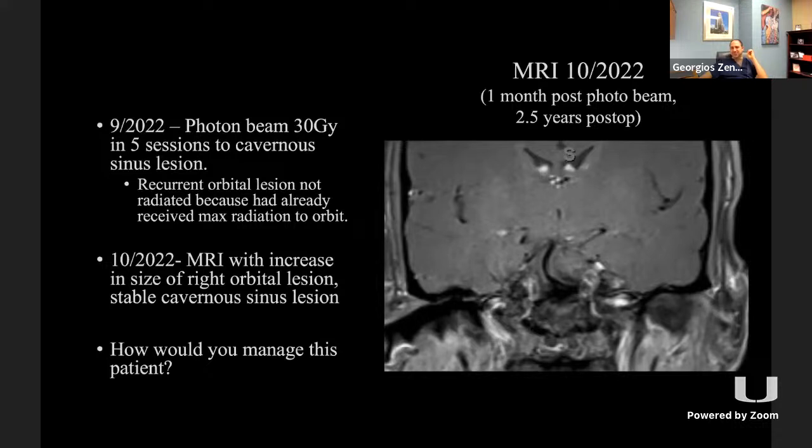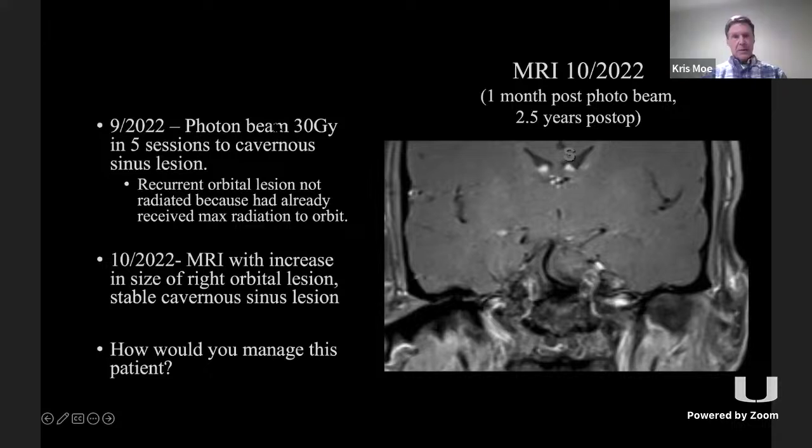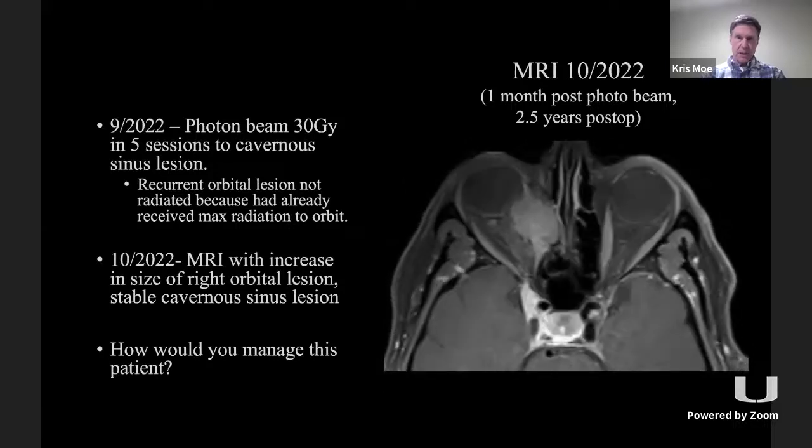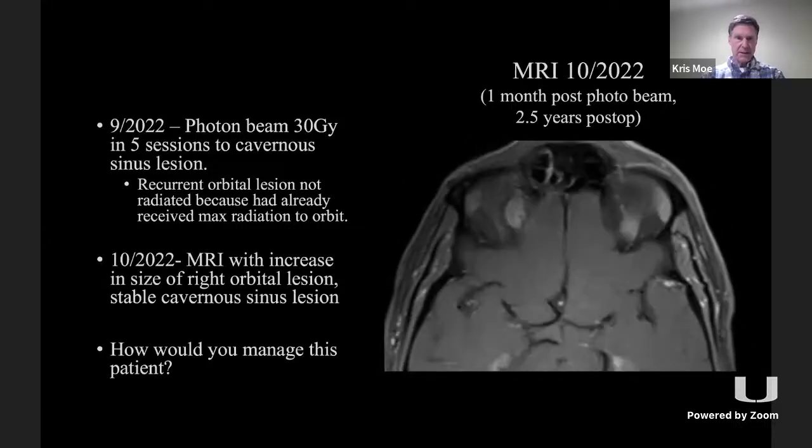I don't know if Dr. Shaker at WashU, UW is still doing that, but there are not so many radical cavernous sinus resections, and I think the writing's on the wall. The patient will possibly have a palliative exenteration in the future, but I think the patient's no longer curative based on this.